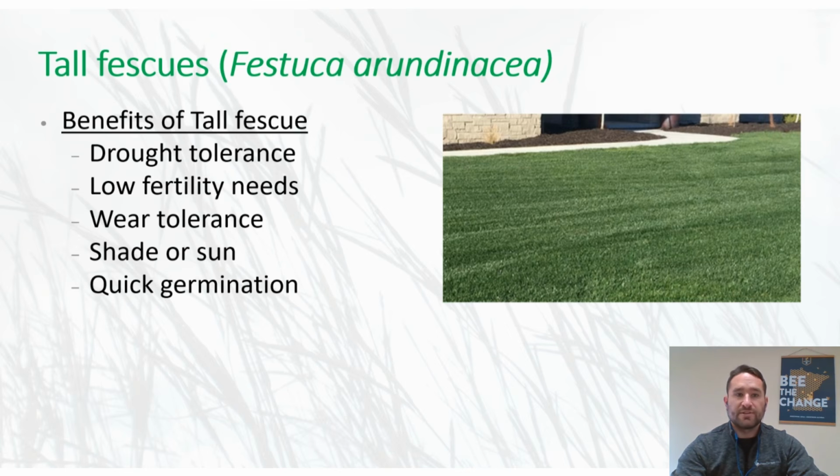So first off, what's great about tall fescue? Quite simply, I think it's the versatility of the species. It can be used in low input lawns, it can be used in traditional lawns, and it can also be used in athletic turf settings. And the reason for that are some of these qualities listed here. So one, the great drought tolerance.